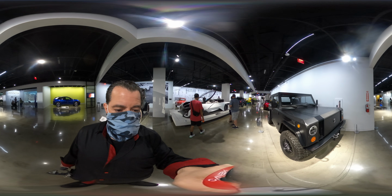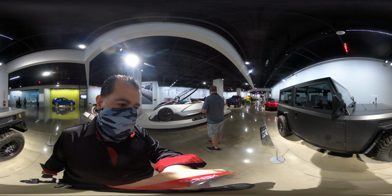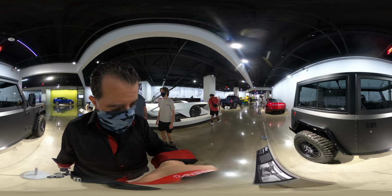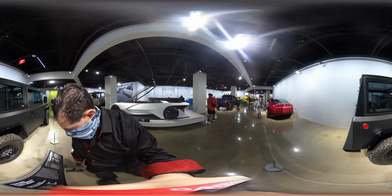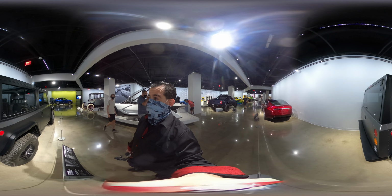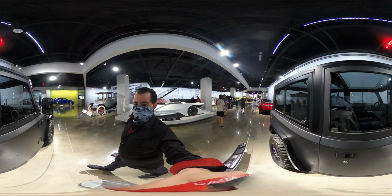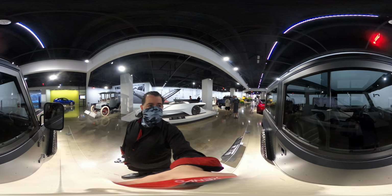I somehow imagine this one being bigger. This is a 2020 B1 two-door Bollinger, and it's about the size of, I've seen Jeeps bigger than this. Looks cool though.